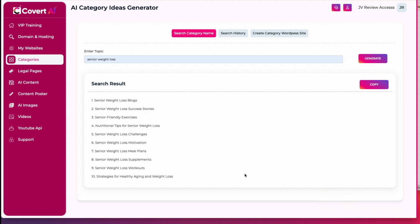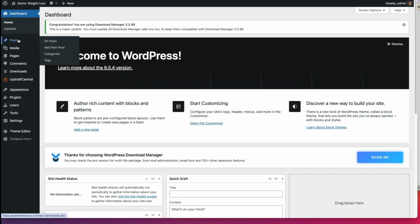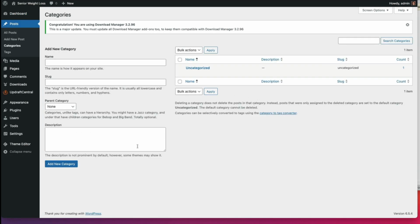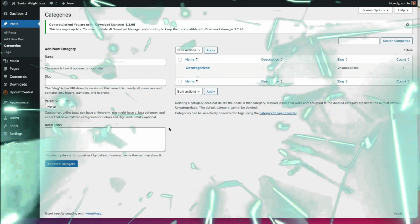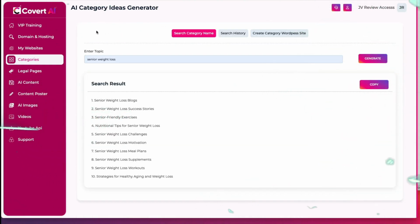So now, according to the training video, if you go to your website and refresh, you should automatically see the categories that you added. So we'll go to the website and we'll refresh it, and you can see that there are no categories. If we go to the dashboard, we should be able to see the categories right here, and nothing was added. So this part of the software is broken, okay? This section doesn't work.